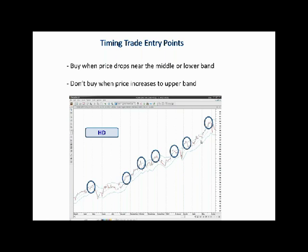So we wait until it retraces towards the middle channel or the lower channel and becomes oversold before we enter the trade. And you can see when it does get oversold, then it normally rallies. So oversold rallies, oversold rallies, oversold rallies, etc. So we like to focus on stocks like Home Depot that stay pretty much inside the upper and lower channels and are very predictable. They have very predictable price moves.